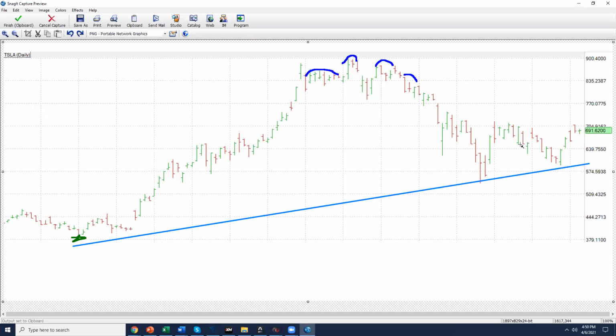And frankly, the collection of these guys right here is telling me where this thing wants to go. Made a new low, closed on the high. Made a new low, closed on the high. So all of these guys in this whole area are telling me that this thing wants to go there.